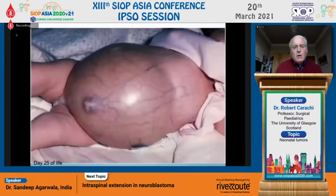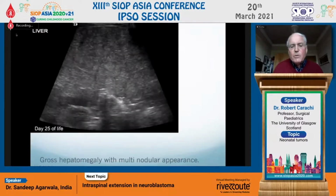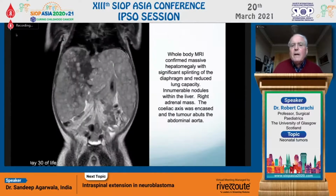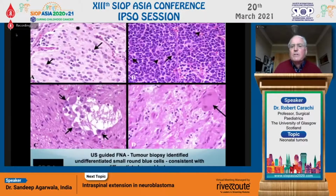And I'm going to show you now one of our babies at 25 days of life presenting with a large abdominal mass. And there was gross hepatomegaly and multinodular appearance of the liver on ultrasound. The catecholamines were raised. As you can see, the other tumor markers were not. And here we can see that the MRI scan performed on day 30 showed a multinodular liver with encasement of the aorta and the celiac plexus.